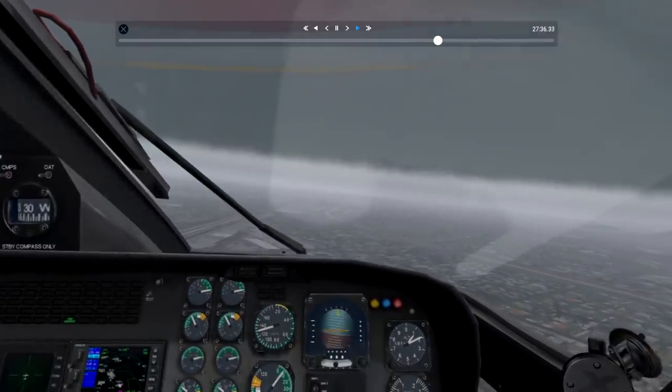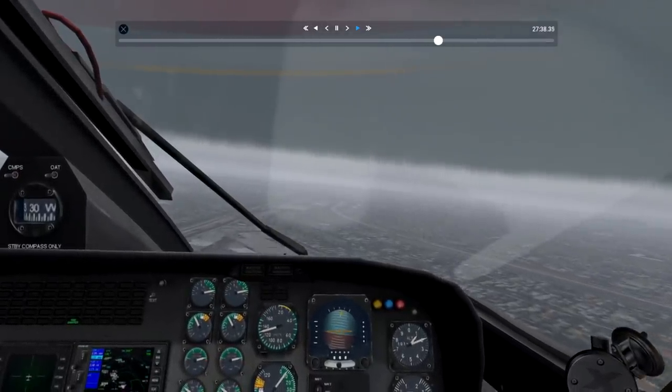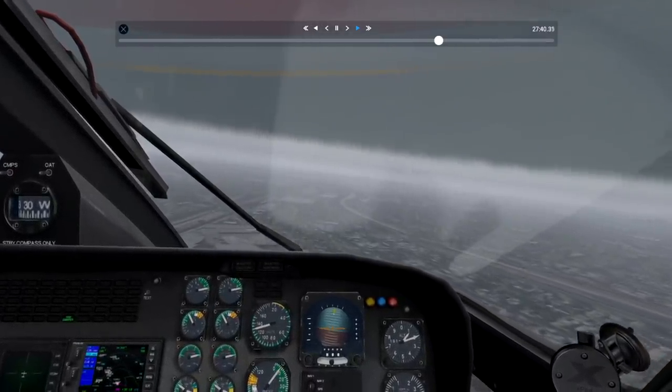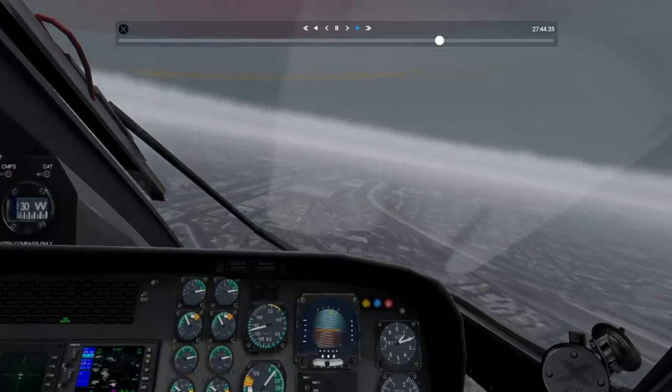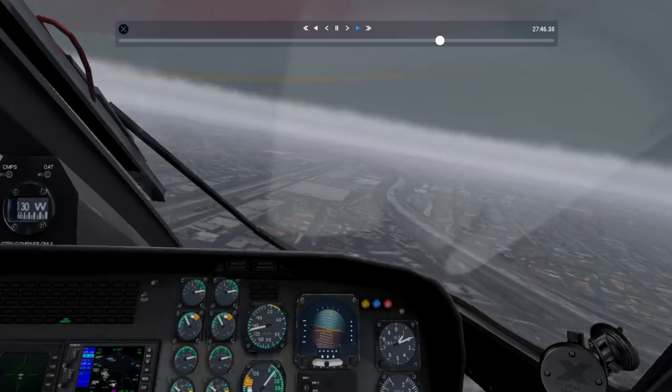Echo X-ray, continue following the 5 northwestbound to join the 118, and then Van Nuys will work you through. Radar service is terminated. Remain that squawk. Contact Van Nuys helicopters 119.0. 2 Echo X-ray, switch you to Van Nuys.